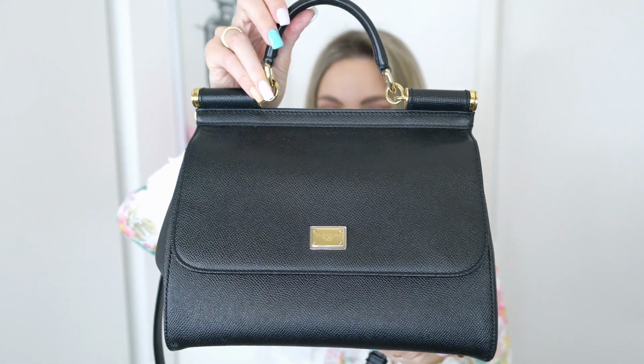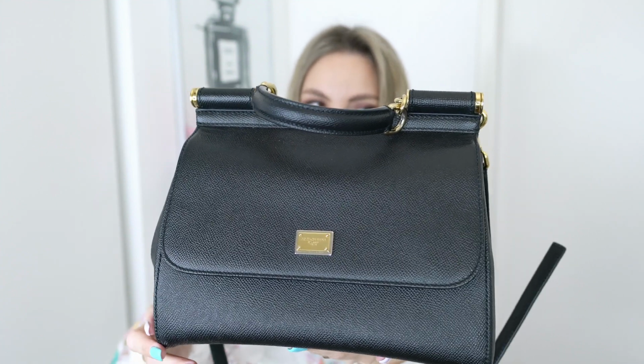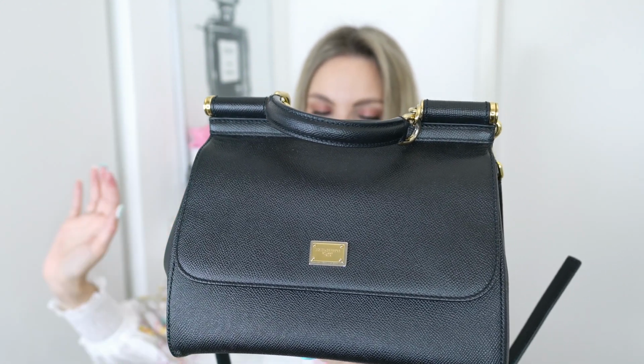One thing that I really like about the Sicily bag is the leather. It is so durable. It's in this Dauphine leather, which is essentially a grained calfskin leather. And look guys, even when you scratch it, nothing happens. The leather is truly so amazing. I even wear this handbag out in the rain and it still looks so good. So I really like the leather so much, and that's why I actually also purchased this one in a seasonal color as well. I have it in blue and white striped. You'll see the handbag if you want to check it out in my handbag collection. It's a beautiful handbag too.